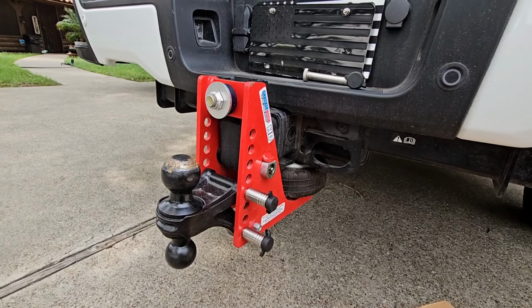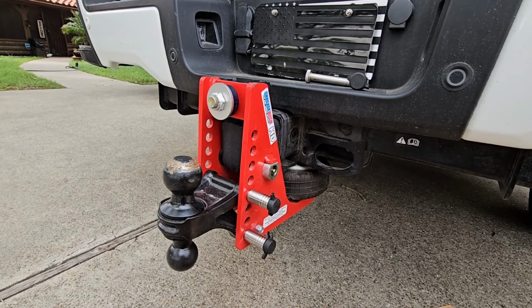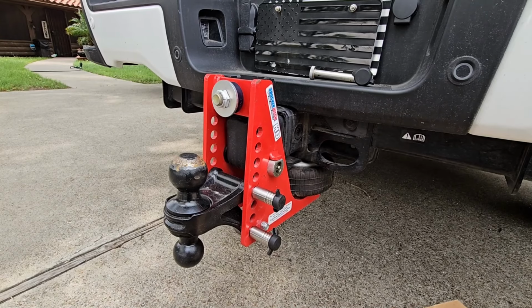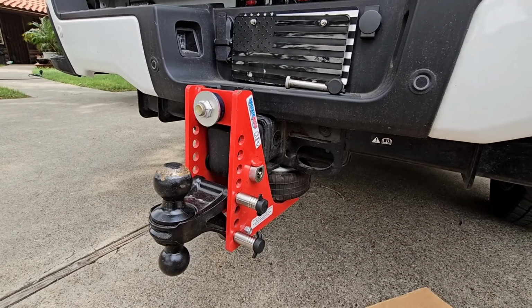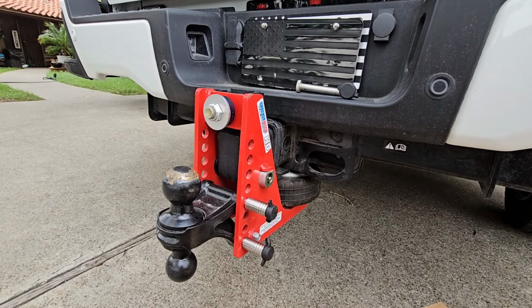If you're not familiar with this product and you didn't see some of the evaluation videos we did, where we compared this against other shock absorbing hitches that are on the market, this one performed absolutely stellar. It did a phenomenal job reducing the amount of shock that's being transferred from the truck to the trailer, specifically that A-frame section where a lot of the weight is being applied whenever you're towing.